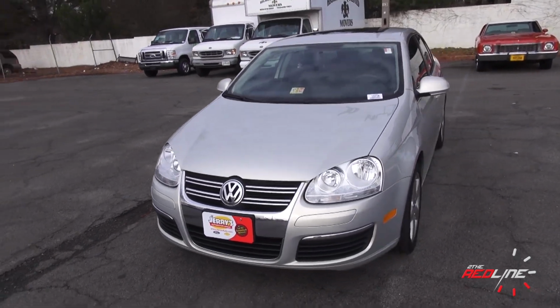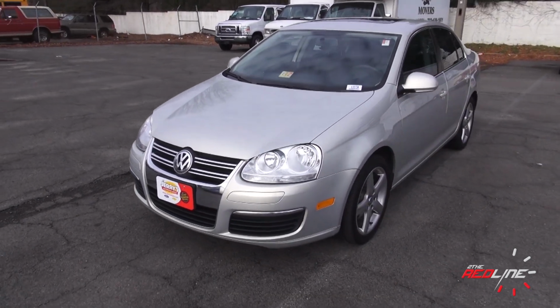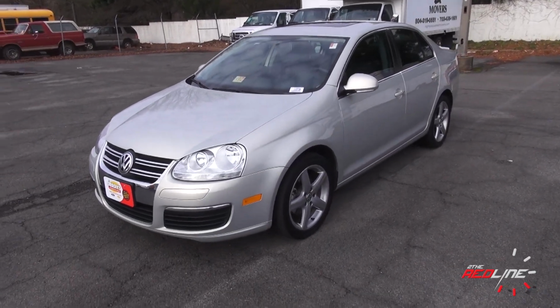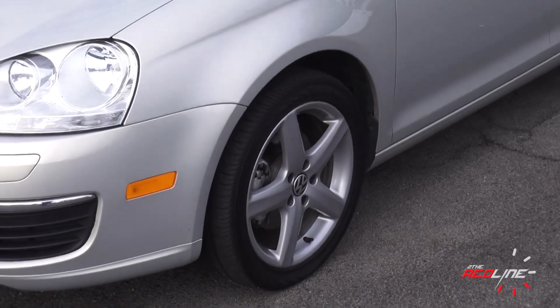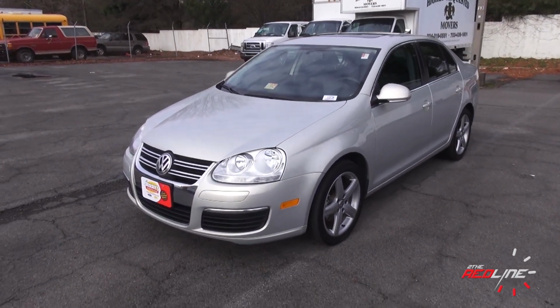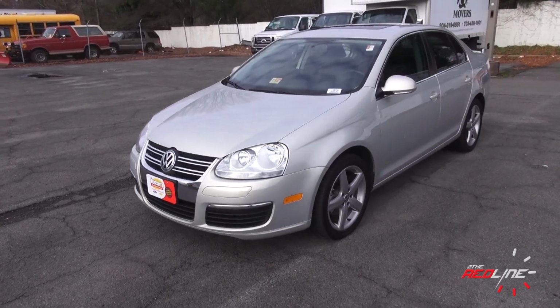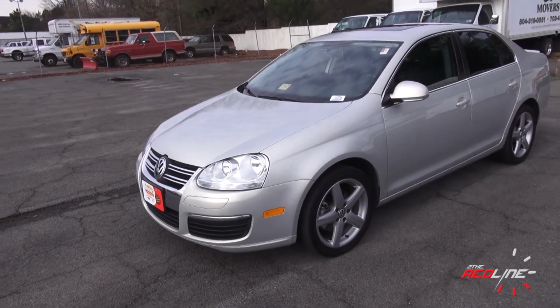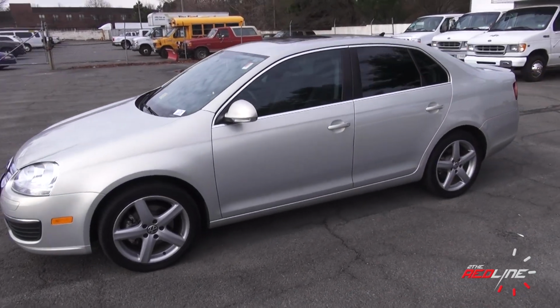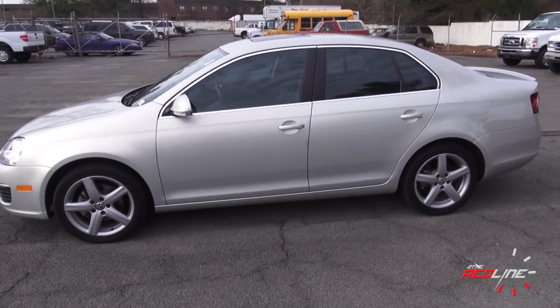And you can see the styling has actually aged pretty well. It's a little on the bland side, but it looks very Volkswagen-like. This one has the upgraded 17-inch 5-spoke wheels. I actually like the wheels a lot. They're very simple, easy to clean. It also has the moonroof. In terms of the front styling, I kind of wish it had fog lights. It does look a little bit dated. I do like Volkswagen's newer front-end design on the current Jetta. However, I like the rear end design of this particular model as well.